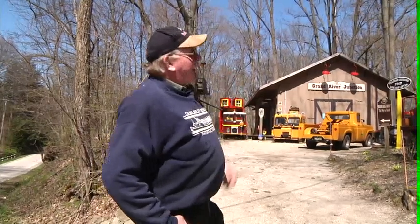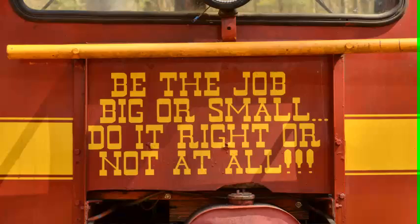And we became good friends. And my first ride in a rail car, I just fell in love with it. And as you can see, I got carried away. Now I've got five of them.